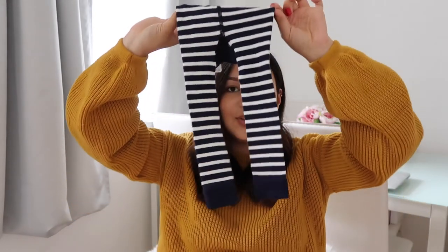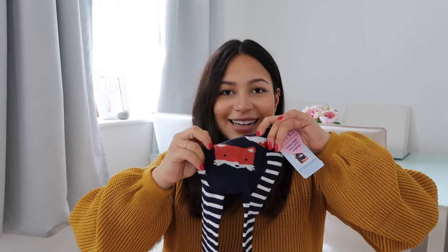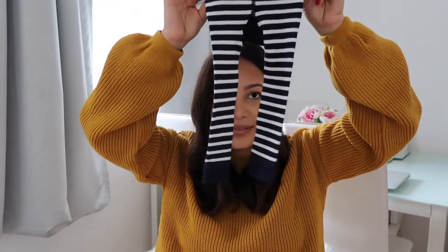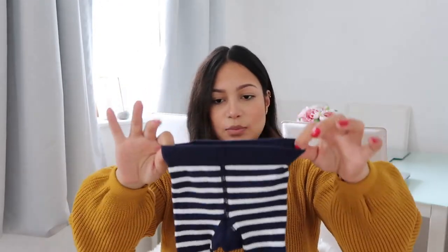Then from Jojo Maman Bébé, I never know how to pronounce that, it's such a long name. He got these little leggings. They are so cute. Look at that. There's a little fox on the bum, which is really sweet. I love these. They look tiny though, don't they? They just look really long but really skinny. So I got him 6 to 12 months just because they look really small. There were newborn sizes where they looked this big.